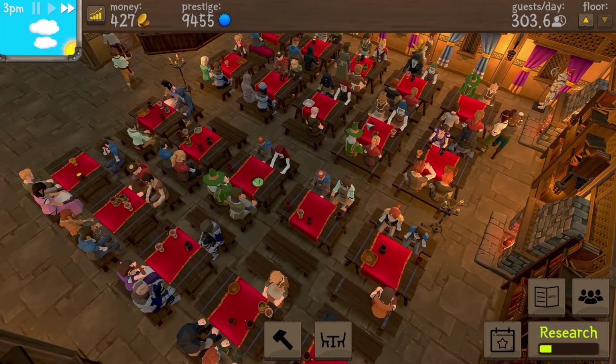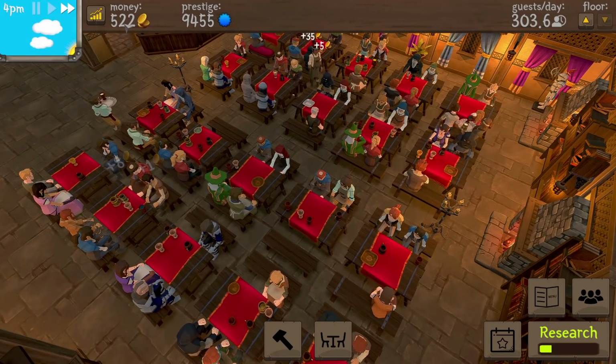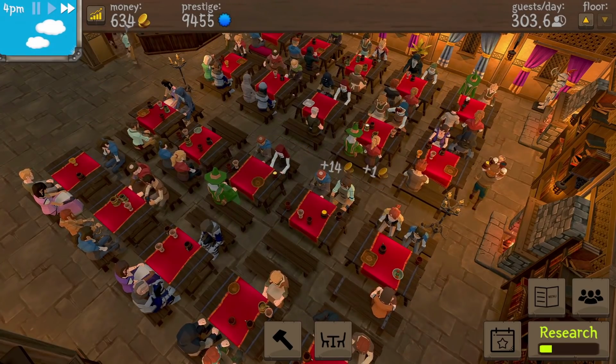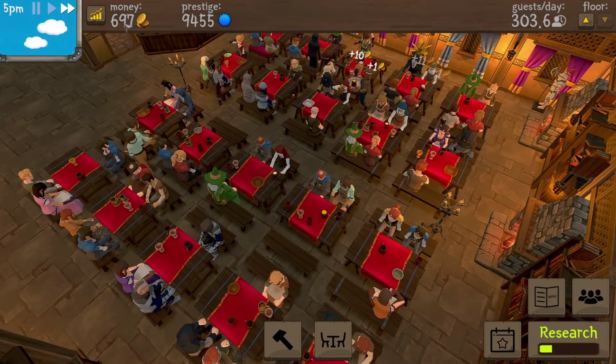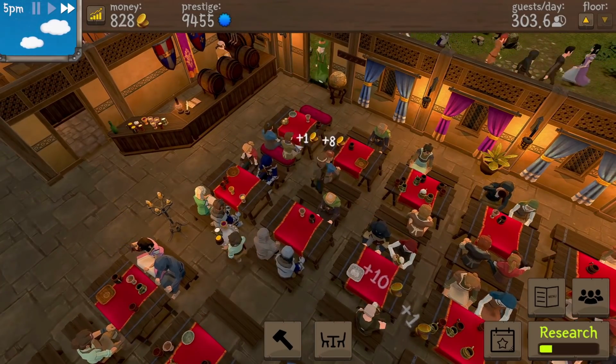Yeah, putting our prices up has certainly helped bring the money in. Who'd have thought that charging more money for the things we sell would actually make us more money? My goodness me. What a mysterious circumstance. Okay, good. So the money is just coming in very, very nicely indeed.